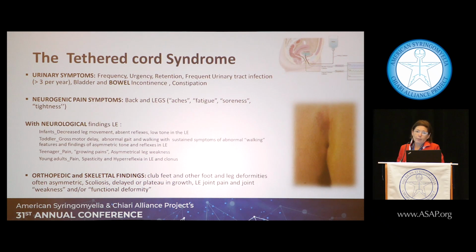And certainly, we also have bowel problems along with the bladder symptoms. Bowel problems in isolation without bladder symptoms make you shy away a little bit. I have a few experiences of kids with just bowel constipation, but the results are pretty much like 50-50 in this population if they don't show in conjunction with bladder symptoms.